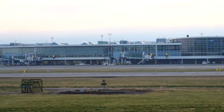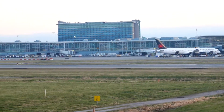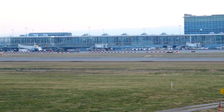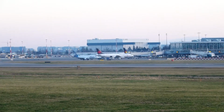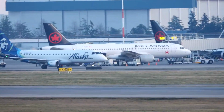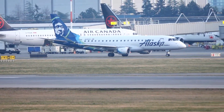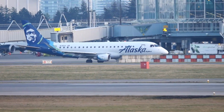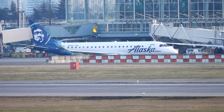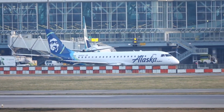Oh yeah, I hear engines spooling. I love the sound. There's Alaska, heading, no prizes for guessing where this aircraft is going. Seattle. Heading to SeaTac Airport.